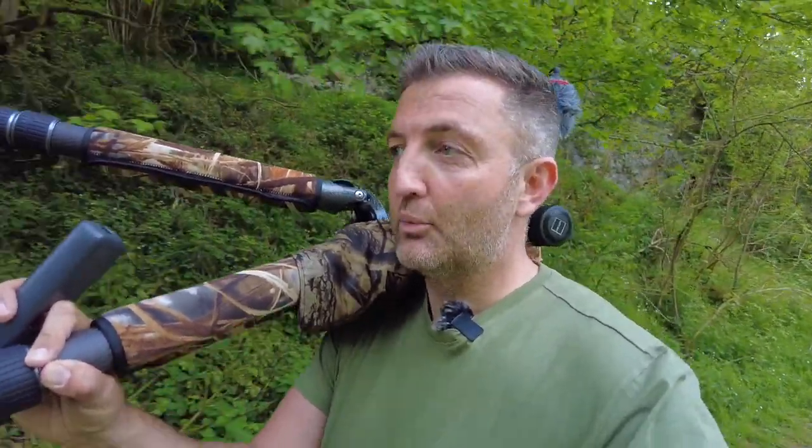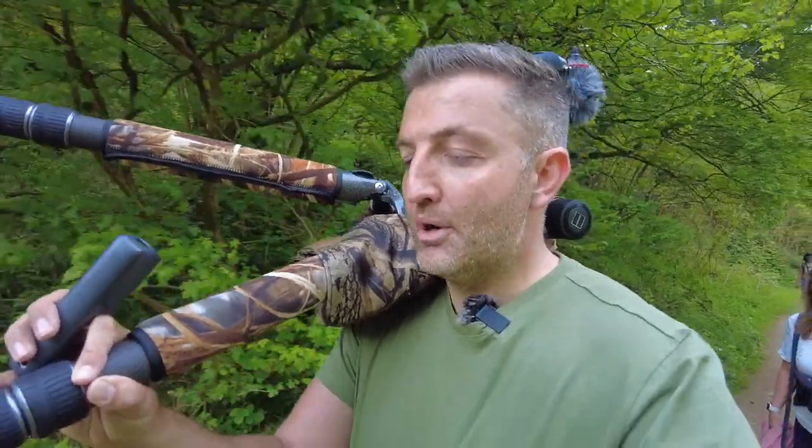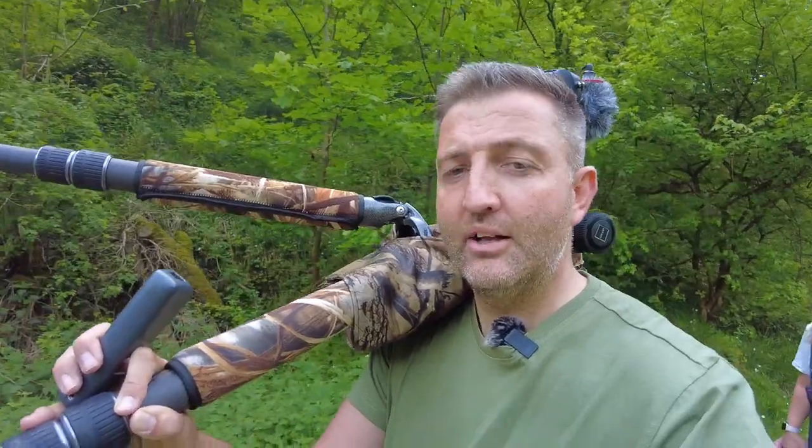And that's why we get up early, or we go to bed late, so that we can capture those moments when there's nobody here. But we'll carry on. We've got to walk all the way back up to Milldale now, and we've been all the way down to Dovedale, and fingers crossed we might see something else.